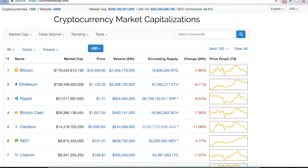And let's get started. So here we are, guys, coinmarketcap.com. As you can see here, a sea of red everywhere. Market cap currently trading at $526 billion overall for the cryptocurrency market. Bitcoin not looking too good. This is the day that everyone was fearing, the day that Bitcoin would break towards the downside, break that support level there from the previous 10,500 mark there.